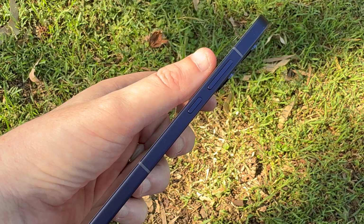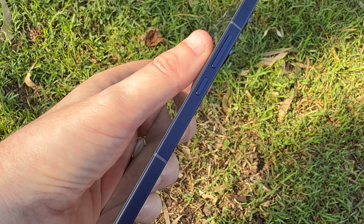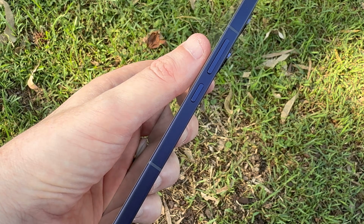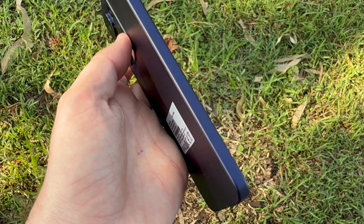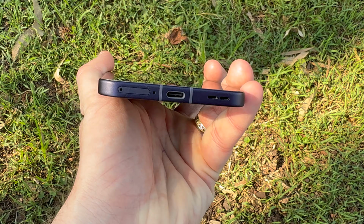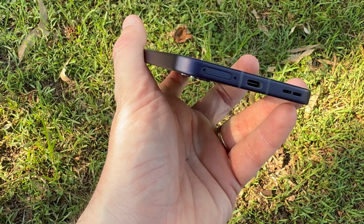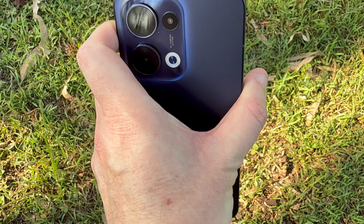Controls on the Reno13 sit on the right hand side with your standard volume and digital assistant power button combination. Unlocking is biometric with an in-display fingerprint sensor that's given me no grief during my review period. The Reno13 supports dual nano SIM plus eSIM, but does not support microSD expansion. Again, that's totally in line with what I'd expect at this price point.